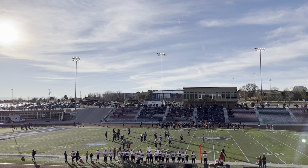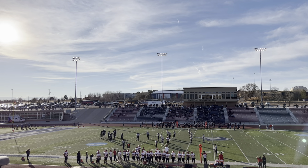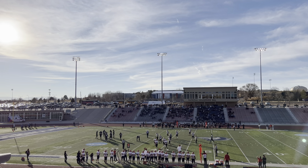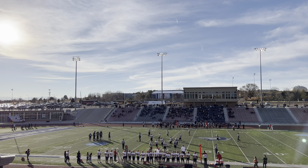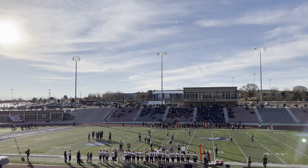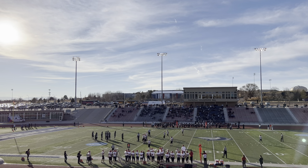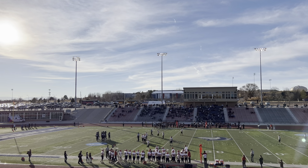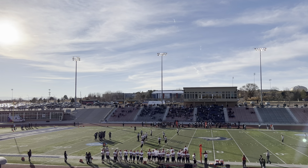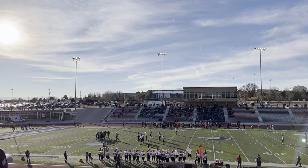And that was holding on Lyman. So they're going to march the football back. The penalty is declined. That's going to bring up a fourth down and 15 to go. 2:44 remaining. Score is still 21 all.